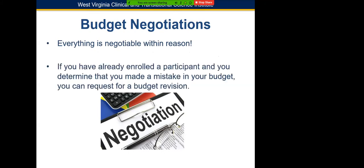If you have already enrolled a participant and you determine that there was a mistake in the budget, an example being a hotel room wasn't covered for a day that you had to be there for 12 hours, you can always request a budget revision.